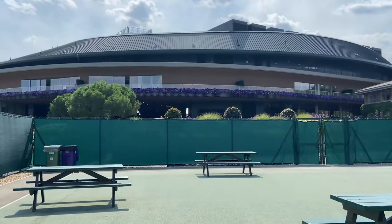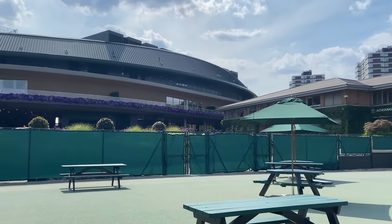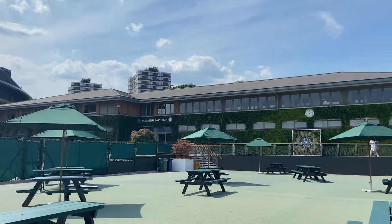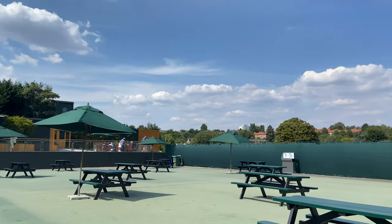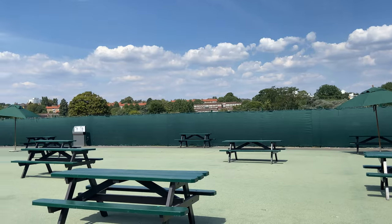To explain to you where we are, that's number one court. And next to number one court is what's called Aranji Park, or this is the Aranji Pavilion. What we're in is Aranji Park, and this is where the competitors practice during the Wimbledon tournament, the Open Championship.